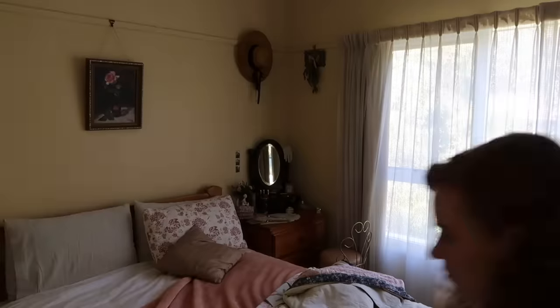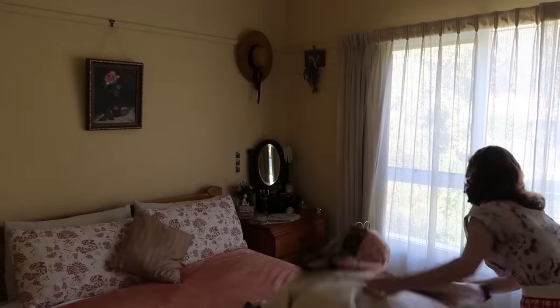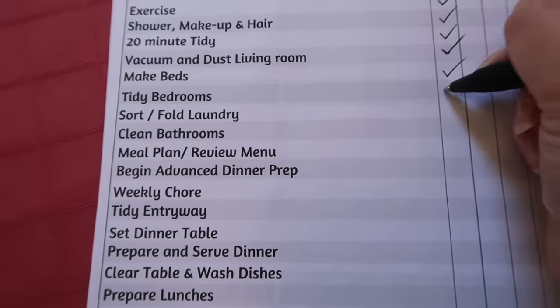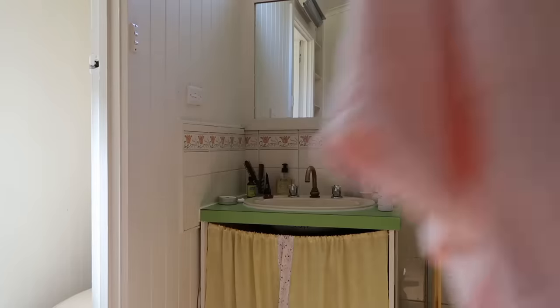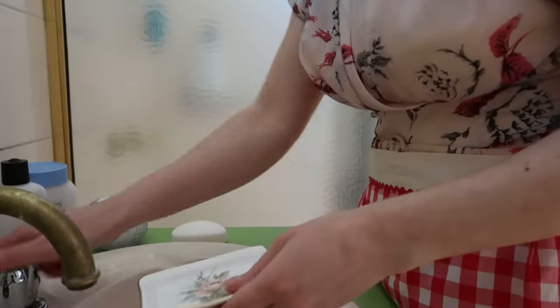1950s housewives always made their bed. They never left it unmade and messy. Next on the routine was a light tidy of the bathroom, including removing the old towels and bringing in new towels, replacing toilet paper and hand soap, and cleaning out the soap dishes.